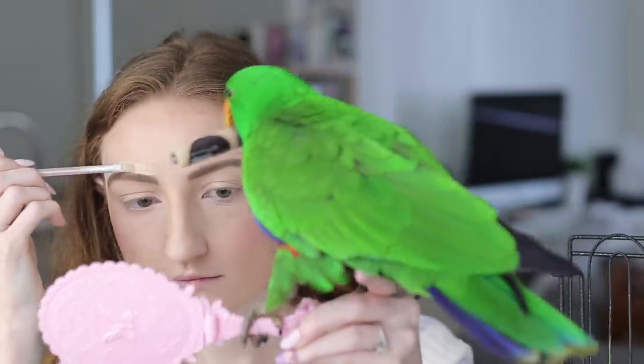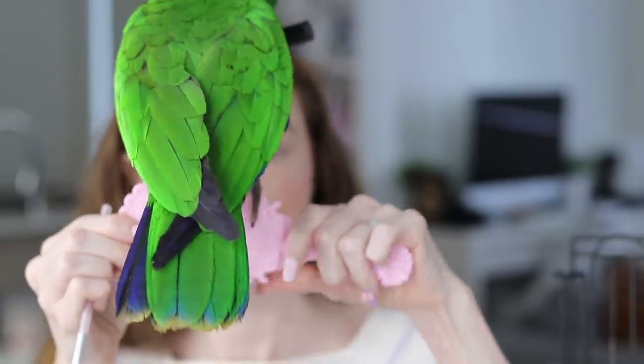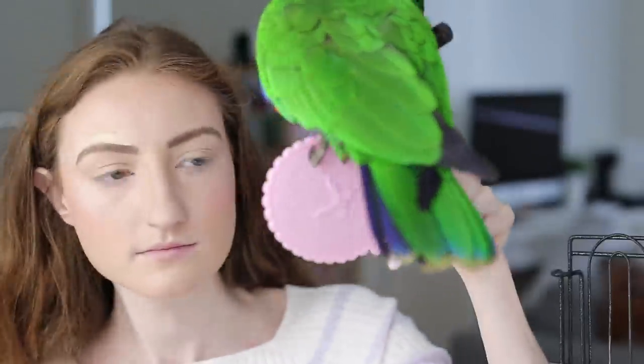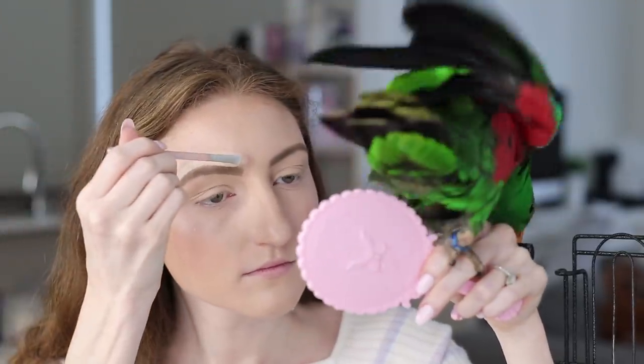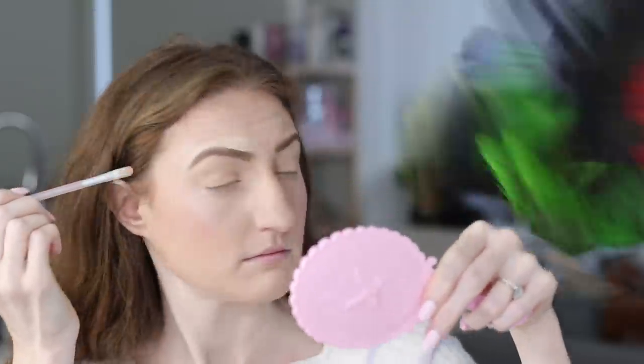Okay, you want to hold it for me, do you? This is not a perch! He's just taken the concealer back to his cage. Can I have it back? Thank you. Yeah, it's fine. There you go. Take it.